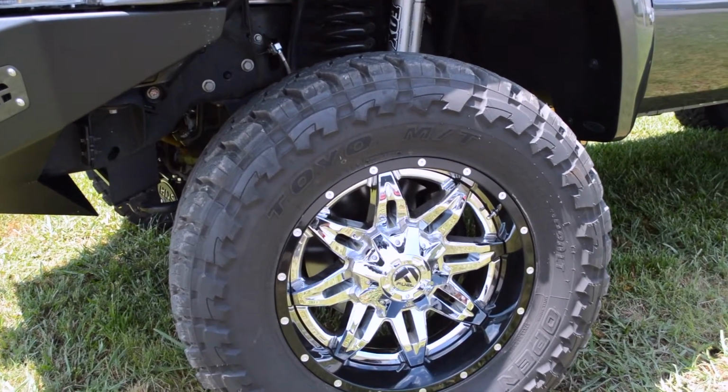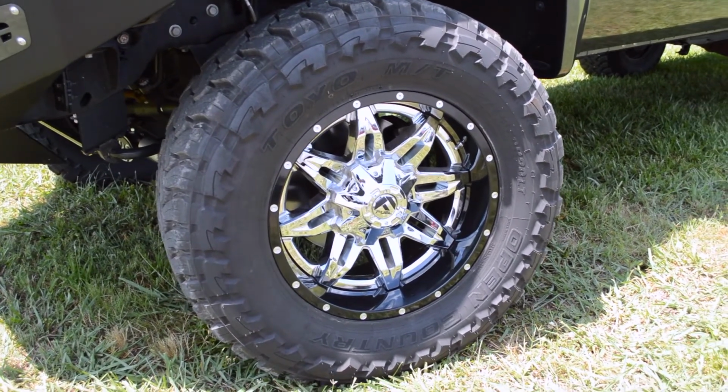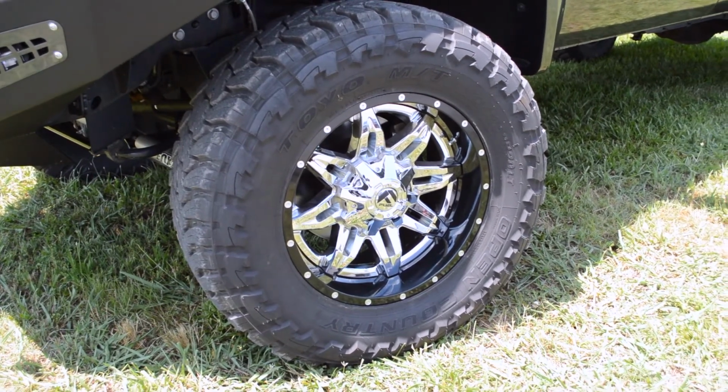The wheel and tire setup on this truck is a Fuel Lethal 2-piece 20x10 black lip chrome center. The tires are 37x13.50R20 Toyo Open Country MT.